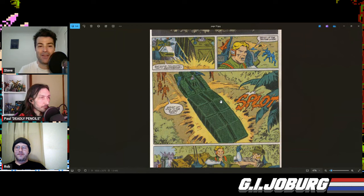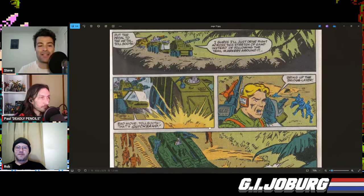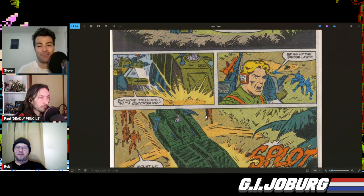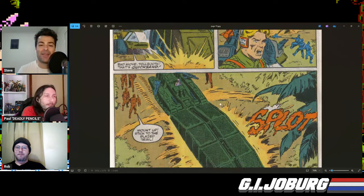Boom. They do name check Tollbooth, but incorrectly. Because Tollbooth, they say, bad move, Tollbooth. That's quicksand. Referencing the driver of the Slugger, who is actually Thunder. Or should be Thunder. Maybe Tollbooth is driving that. Maybe they swapped that day. Tollbooth is in the Slugger and Thunder is in the Bridgelayer, but nah, probably not. That's a whoopsie.